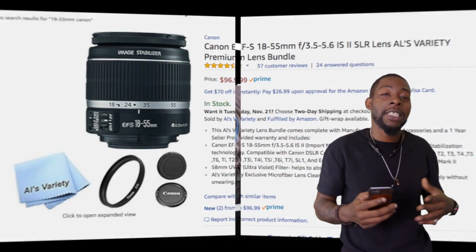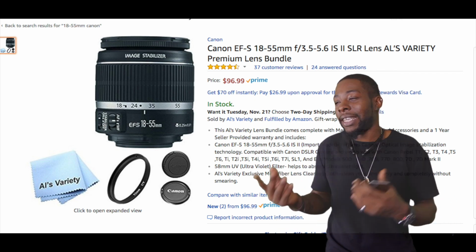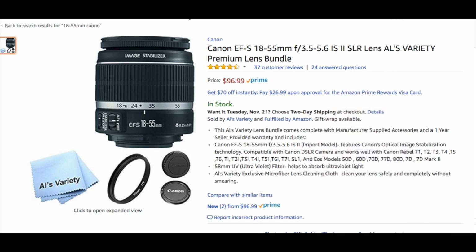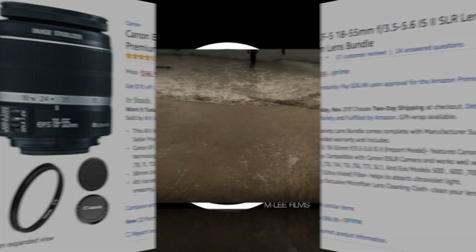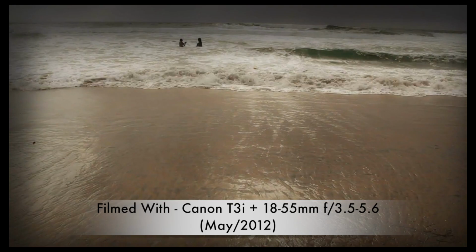Next up, the Canon 17 to 55mm 4.5 to 5.6. Of course, that's the kit lens. What's the point in talking about the kit lens? The point is for the new people out there that just grabbed the camera. You gotta understand, everybody didn't start when you started. Everybody didn't start when I started.